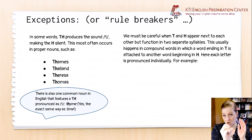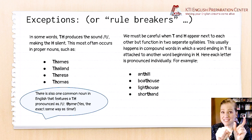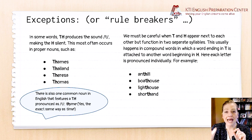We have to be careful when T and H are actually the last letter of the first part of a compound word and the first letter of the second part. So they're not the TH digraph together. An example: the compound word ant hill. We've got the two words. Compound words are when two small words are put together to make a new one. Boat house. We've got the word boat, we've got the word house. We put them together and whoa, the TH is together. But in this case, they're parts of the separate words. Okay. Light house. Shorthand. They're put together. They're parts of the separate words, not the digraph.